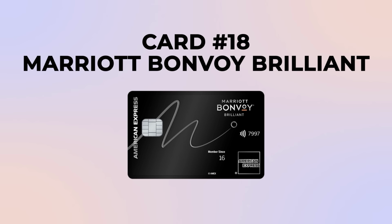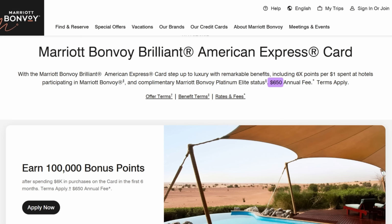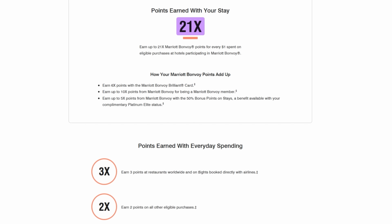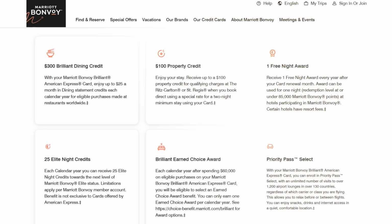Last on our list is the Marriott Bonvoy Brilliant. This is the highest annual fee card at $650. You get 21x back at Marriott properties, 3x at restaurants and flights, before 2x on everything else. The best credit is a $300 dining statement credit. You'll get a free night award after cardmember renewal, and that's capped at 85,000 points.